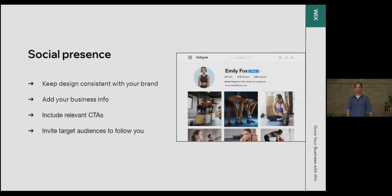When setting up your social platform, you need to keep in mind that you want to have your design and your language consistent with your website and looking the same, so users that interact with you have the same experience and see your brand in a consistent way. It's highly important to add your business info to your page, because at the end of the day, this page's goal is probably to lead users and visitors to take a specific action, to reach out to you or to go to your website. And so you have to have that visible at all times.